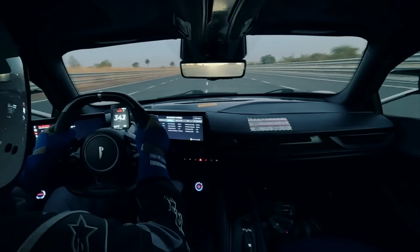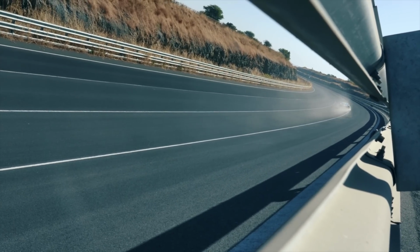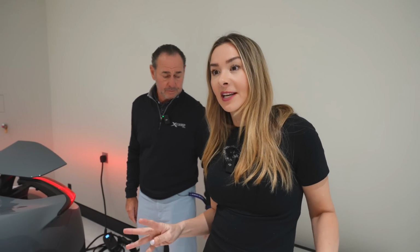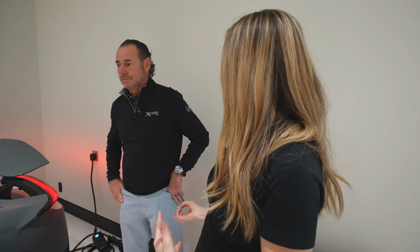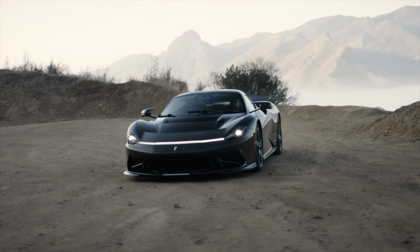So the 0 to 60 is 1.8 seconds, and it has 1900 horsepower, which is insane. If you think about it, there are 4 different motors. Each motor has like 500 horsepower, which is almost like a Plaid on every single motor, if you think of it. You have this little compartment back here, which is kind of cool.